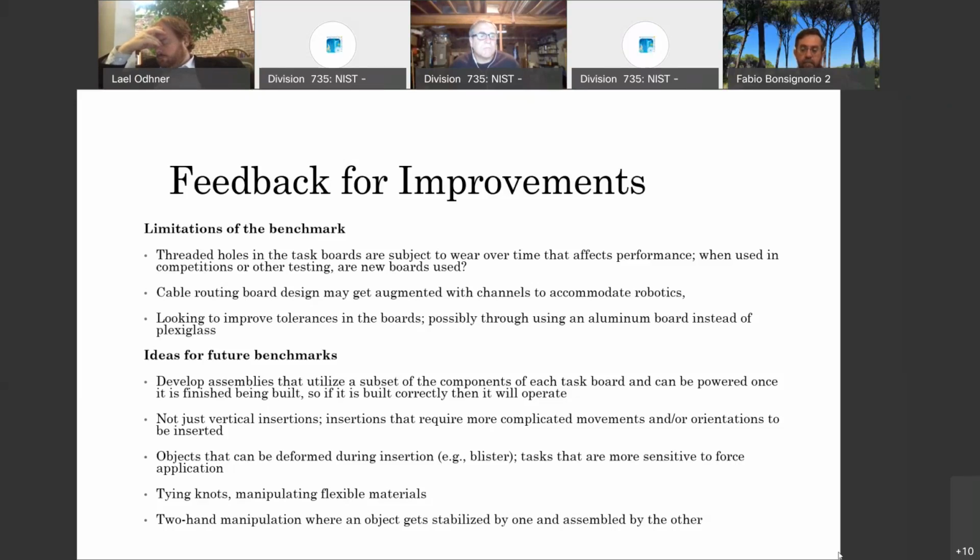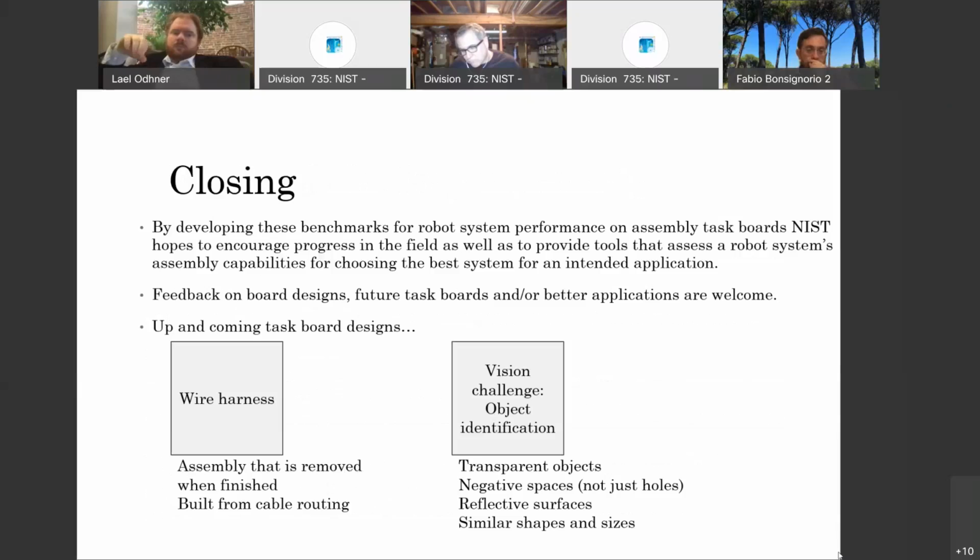And so far we've dealt strictly with horizontal task boards, but we designed them with these 4-corner holes that allow somebody to mount the task board in any orientation. We would love to see people do it upside down, for example, or vertically. But that may be future competitions.